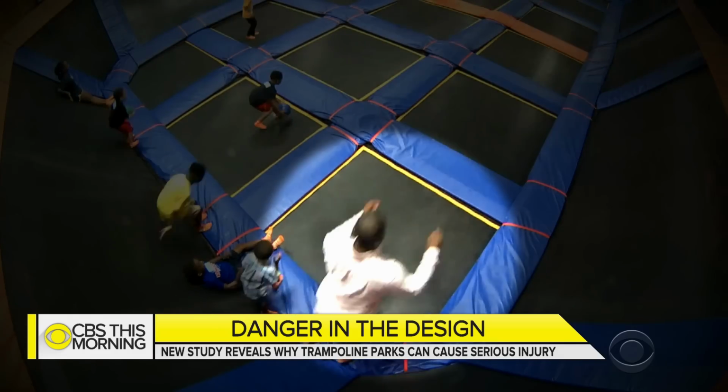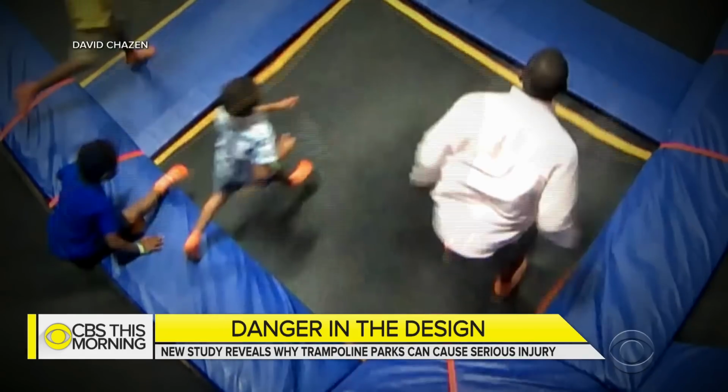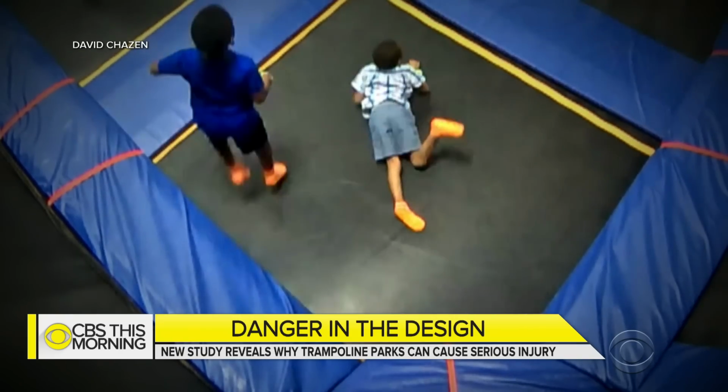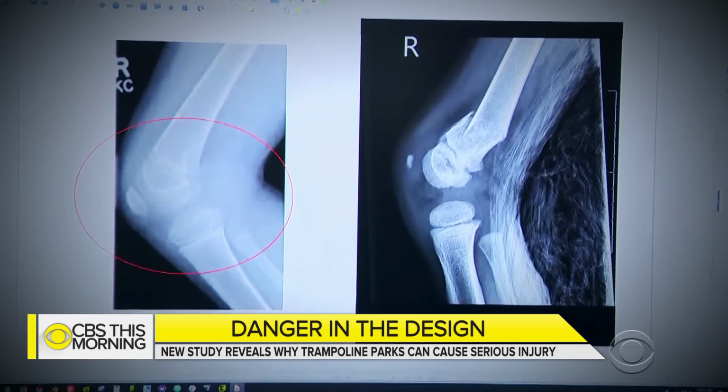This video shows the energy transfer at a New Jersey trampoline park. A dad double bounces his son and as a result breaks the child's femur. It's the largest bone in your body. It takes about 900 pounds to break it. 900 pounds? Now he's a child, so say maybe half of that.